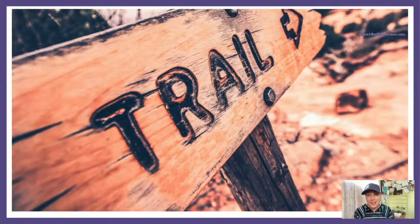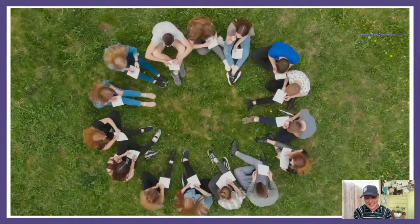And then we can use that topo map to talk about our actual route on the trail. So the terrain that we're going to be hiking. So knowing where we're going, of course, is a really essential part of any hike. The next thing is the who.